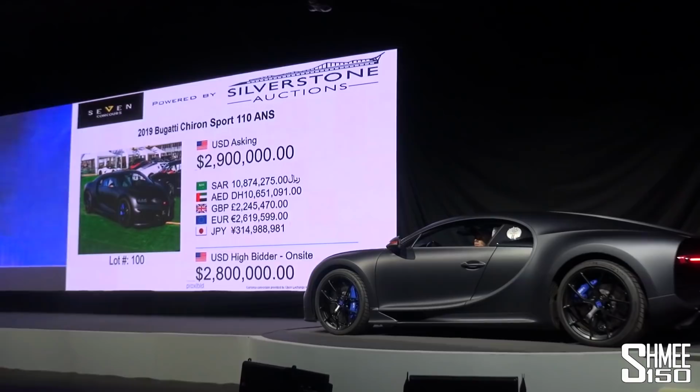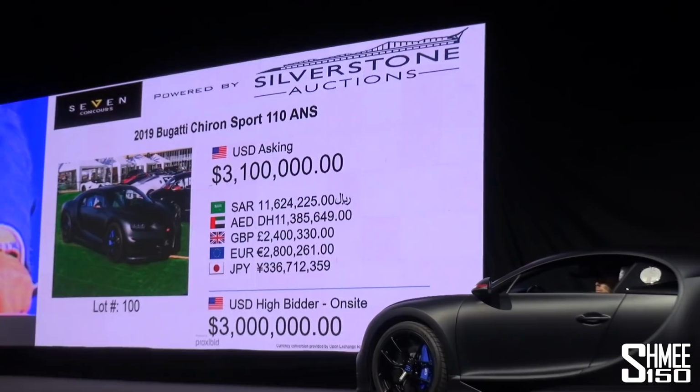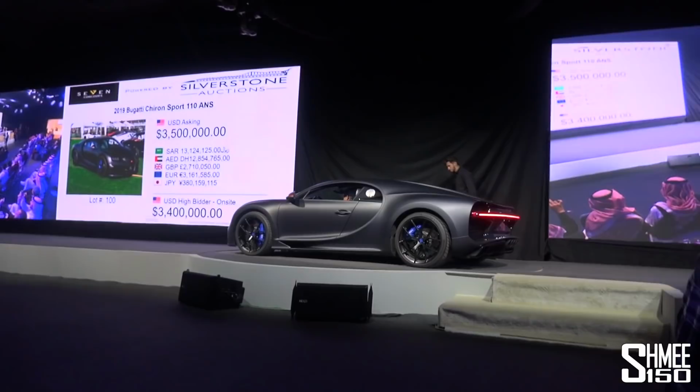Thank you, sir. 2,900,000. 3 million, we have 3 million bids. This is the first car. $3 million. The car auction looking here to Saudi Arabia. In 100s for you. Wow, 3 million. 3,400,000, so ahead of you on the telephone. 3.4 mil bid. Okay, this is getting quite serious. $400,000 for lot number 100. Anyone else? Are we going to hear? Sold.